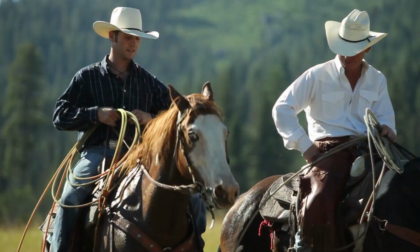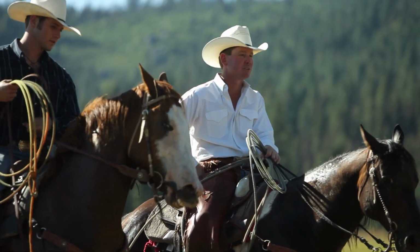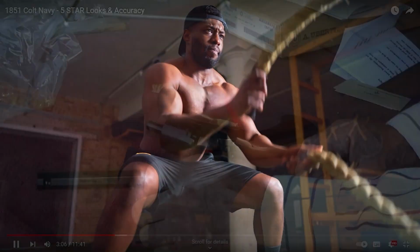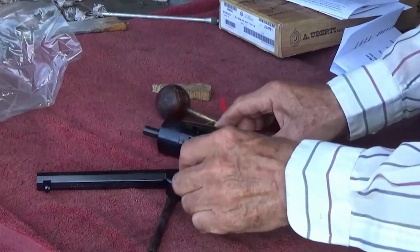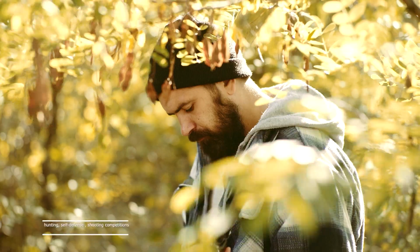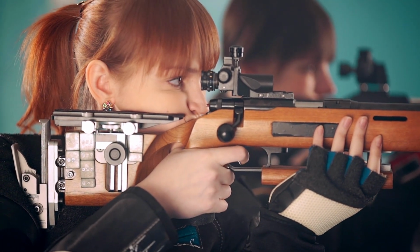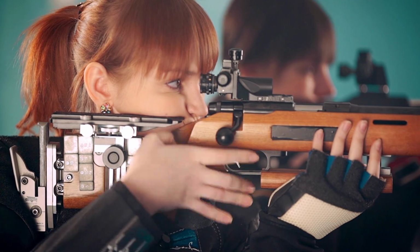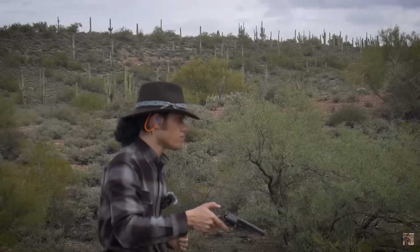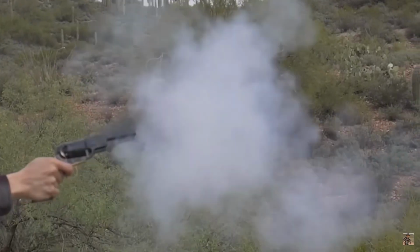Its sturdy construction and top-notch craftsmanship made it a reliable companion to cowboys, outlaws, and lawmen alike. But beyond its physical durability, the Colt 1851 Navy revolver possessed an almost human-like sense of precision and accuracy. Whether used for hunting, self-defense, or shooting competitions, this revolver was known for its unparalleled ability to hit its target with pinpoint accuracy. And just like a trusted friend, the 1851 Colt Navy revolver was also easy to handle and comfortable to use, thanks to its ergonomic design and balanced weight distribution.